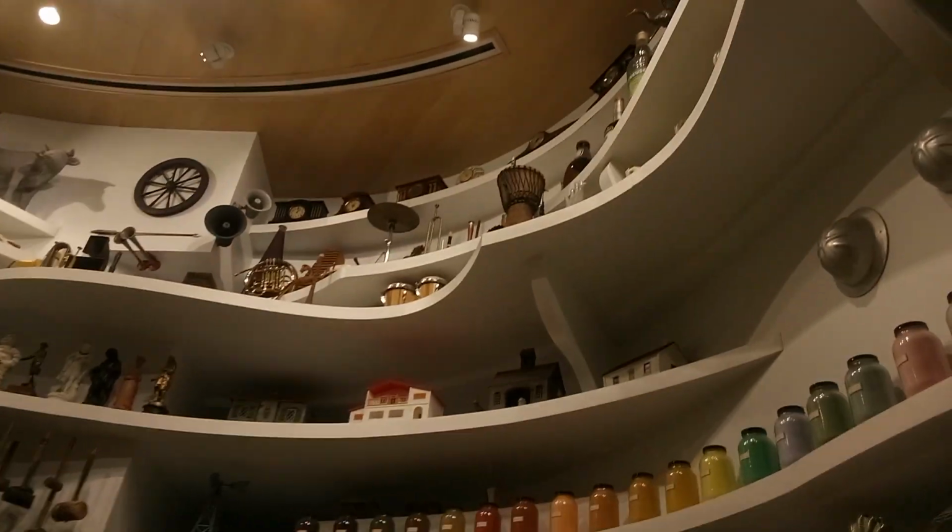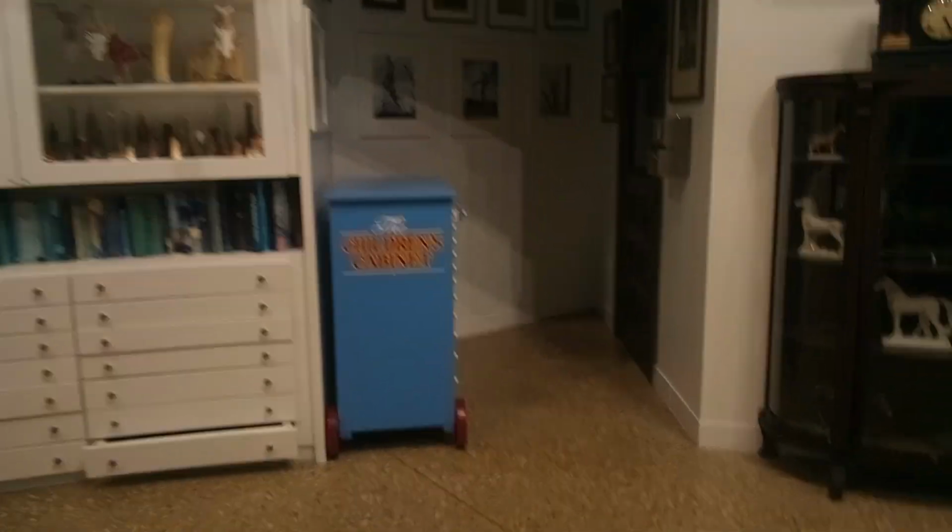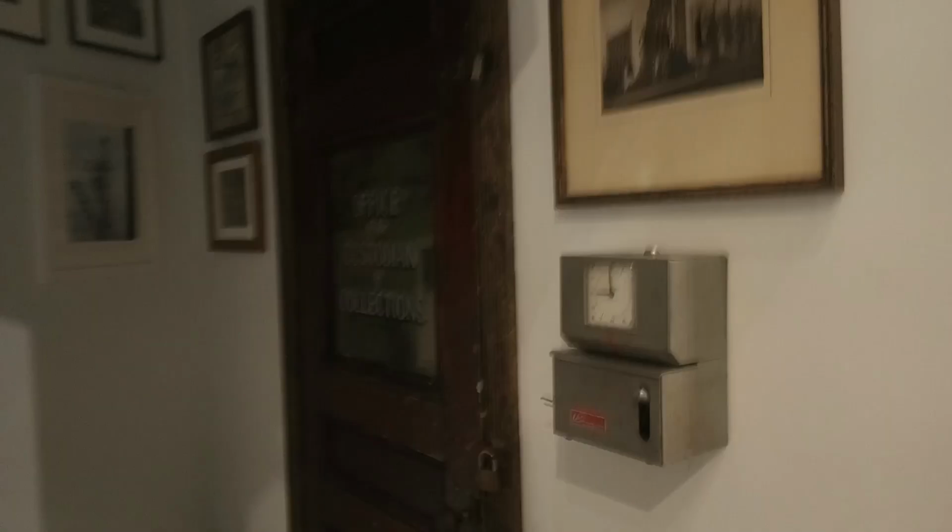And so, if you like museum type things, historical, antique, stuff like that, I think you'll probably like this building. Lots of cool stuff. It's got clocks up there and all kinds of instruments and just a whole bunch of whatnots. They got a children's cabinet, office of custodian of collections if you want to donate something.